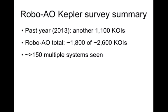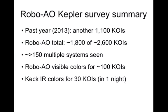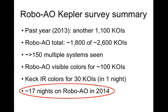I've already looked through the initial data set, and about 1/10 of the objects are actually multiples. That's just a cursory glance, so it seems like the multiplicity fraction is actually higher in the new data set. And we've also got visible colors for 100 of those multiple systems already. We're using Keck to do some follow-on infrared photometry. And what's really nice is we now have approximately 17 nights this coming 2014 to finish up the survey.